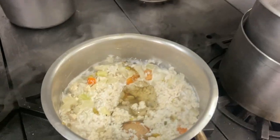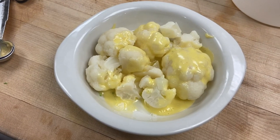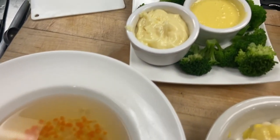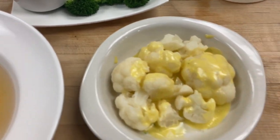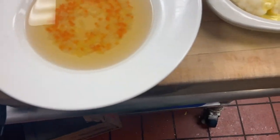And on the side you see broccoli, that's my friend's, and this is cauliflower with hollandaise sauce, and that's consommé with broccoli with hollandaise sauce. And you're not supposed to put the sauce on top of the cauliflower. I just did it because I was tasting it.